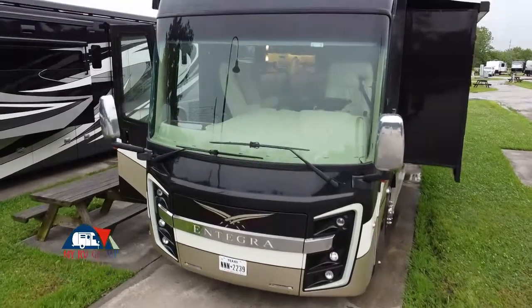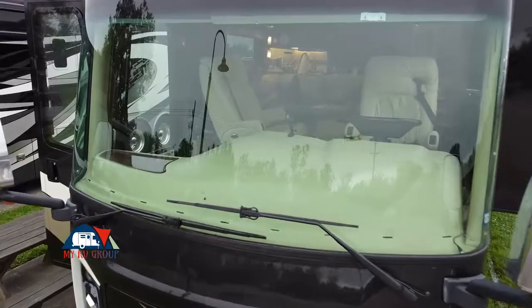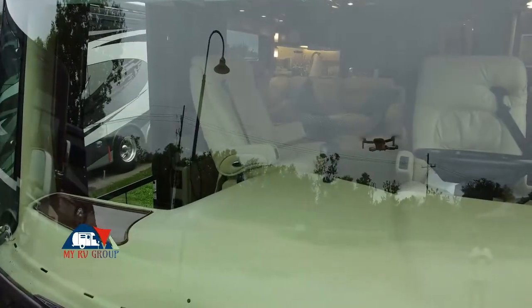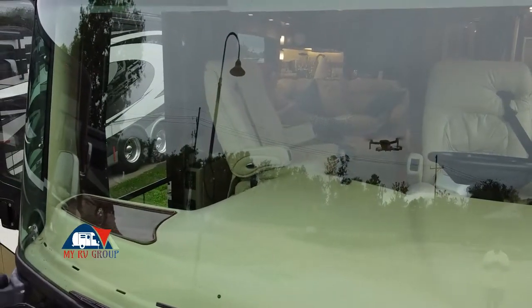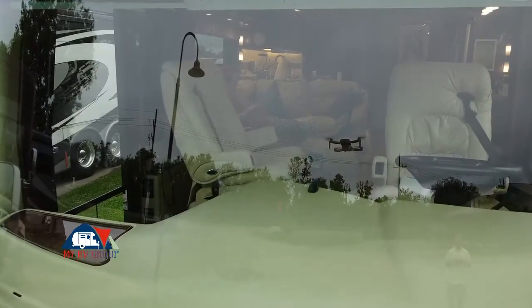Well, I do believe through the window, sitting over there on the couch on the left, in the glare, I see my beautiful wife Lisa sitting there. So she is up and moving and getting ready to take our journey on toward Houston.